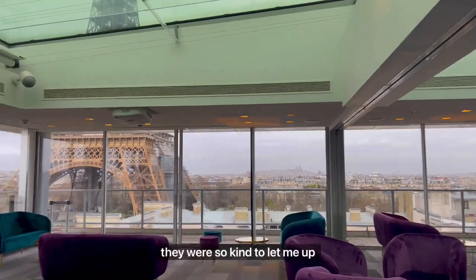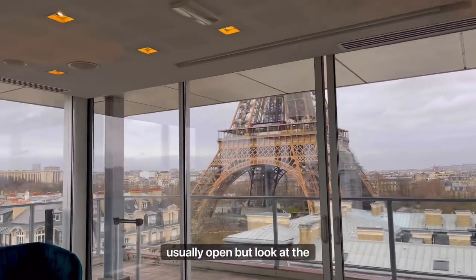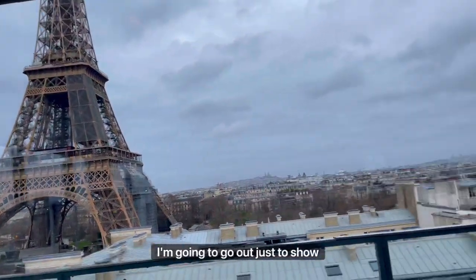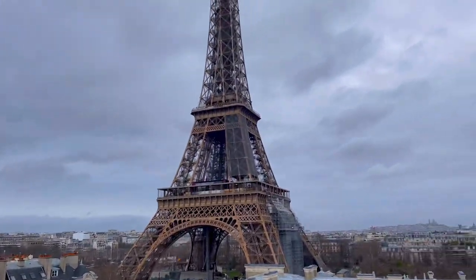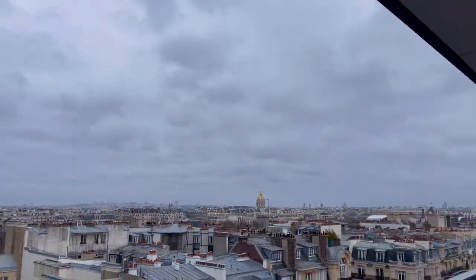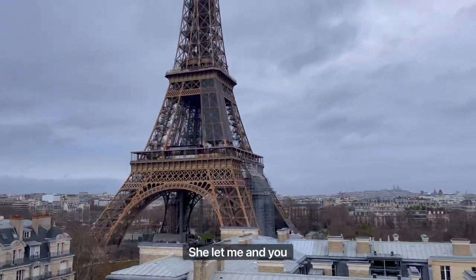So they were so kind to let me up here. This area is going to be open around February. There you get to see the whole view, and the building over there. So nice. I'm gonna try to take a photo. I'm so happy to be here.